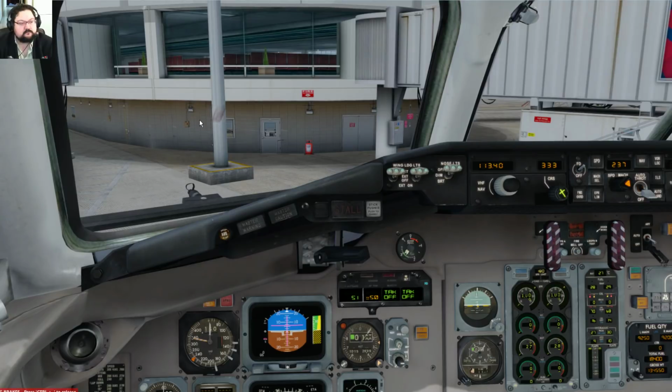Spirit Wing 769, your readback is correct. Runway 18 left for departure. Contact ground on 121.8. Thanks for your help this evening. We'll see you. 18 left for departure. Thanks for your help. Good day, sir. Thanks. Radar delivery, Southwest 200.